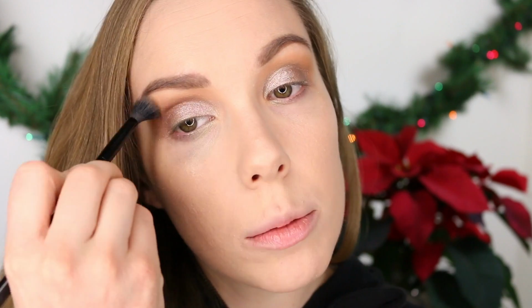I like that. And then blend with my brush that I used with the bronzer. Just blend the edges out. And I always say this, but blending is like the best thing you could do for your makeup look.